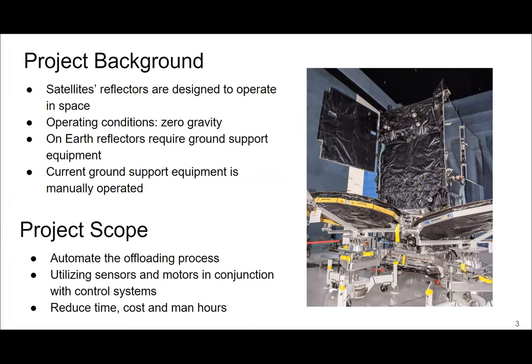The current offloading process can take anywhere from 2 to 4 hours. This will be accomplished by utilizing sensors and motors in conjunction with computer control systems to design a user-friendly, budget-cost, and time-efficient solution to the offloading process. I will now hand it over to my team member, Nicholas, who will be talking about the WBS.